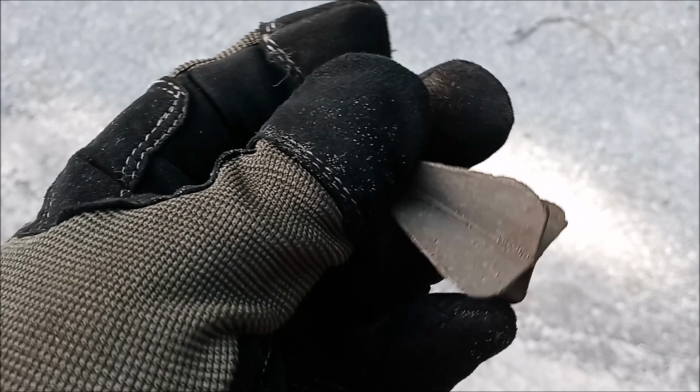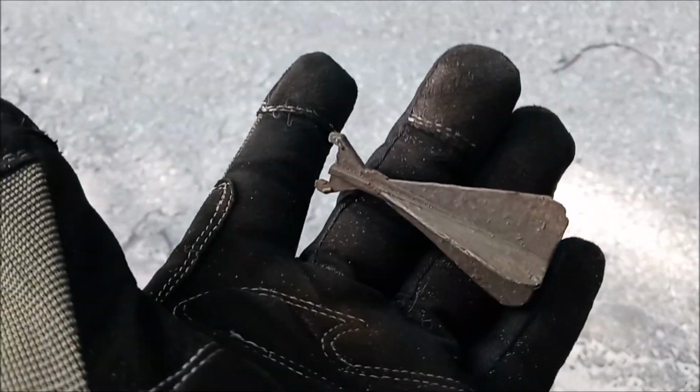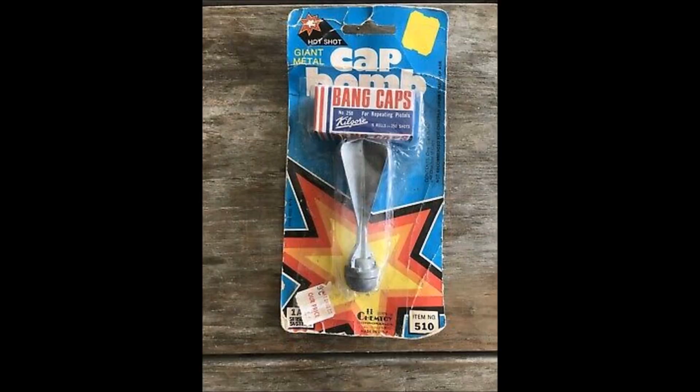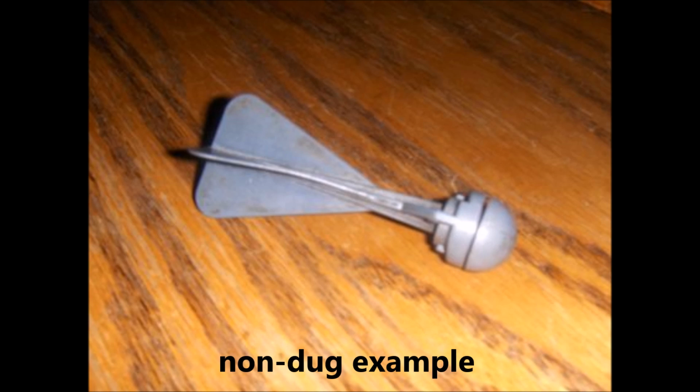So this might be some little yard dart or something from a game. We'll find out how old that is. All right, but that's my first find of the day besides a pull tab. Well, gang, I was close. It's actually a cap bomb for bang caps. You throw it up in the air, it comes down with the round part, hits the ground, and makes a bomb noise. So here's one that's a non-dug full example, but I was close.